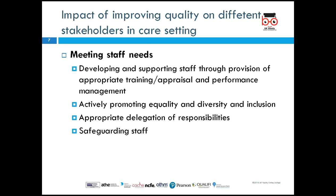So, to continuously improve means that we'll give appropriate training for clinicians, for nurses, for all those involved in providing service to patients. Doctors, nurses will have constant training. They will have constant appraisal on their performance. And that is going to meet the needs of all staff.